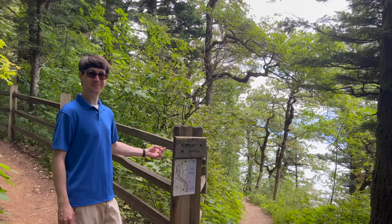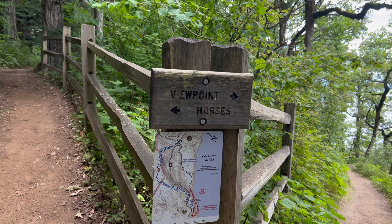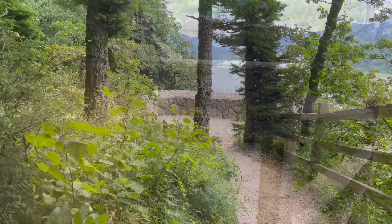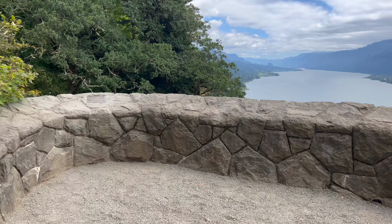Which one do you want to do? We could go to the viewpoint, or we could see the horses. Viewpoint or horses? The signs are a little strange, but the viewpoints are really nice. I recommend going out to see them.